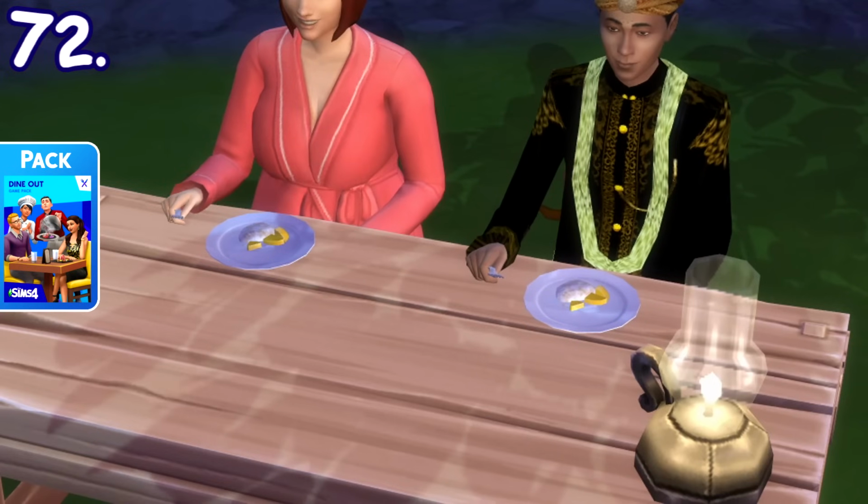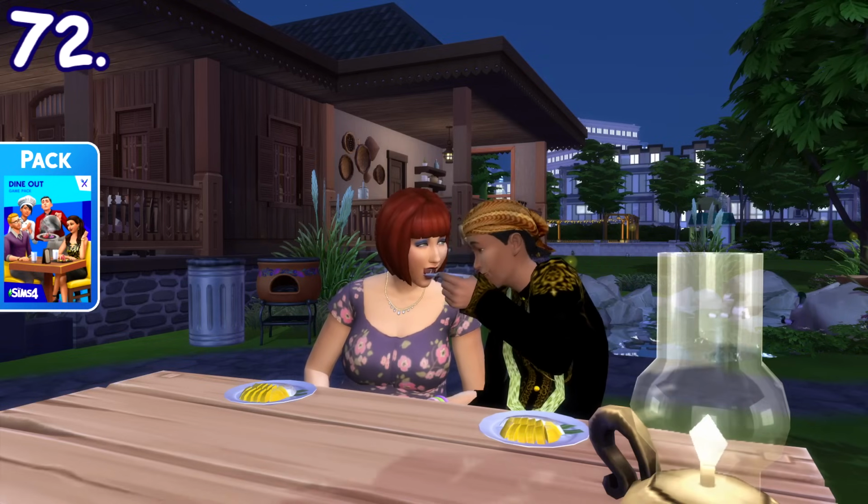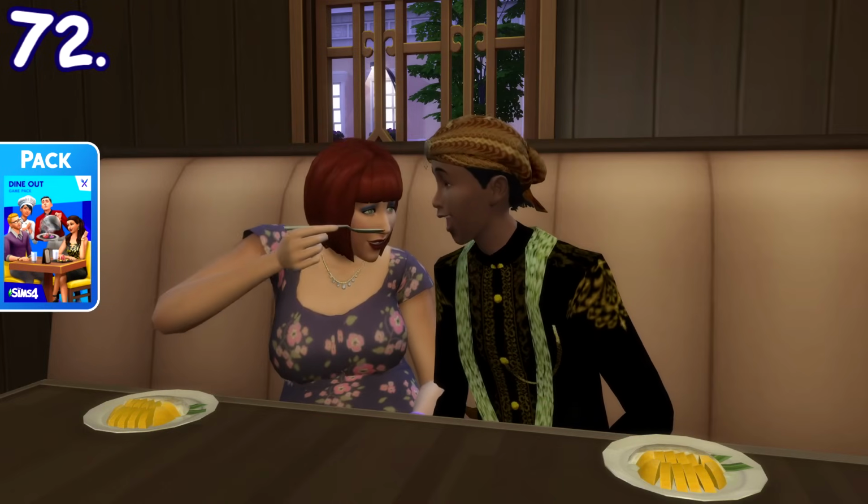If a couple is sitting side by side at a picnic table or a restaurant booth and have a meal in front of them, one of them can perform this feed a bite romantic interaction, and it's pretty cute.